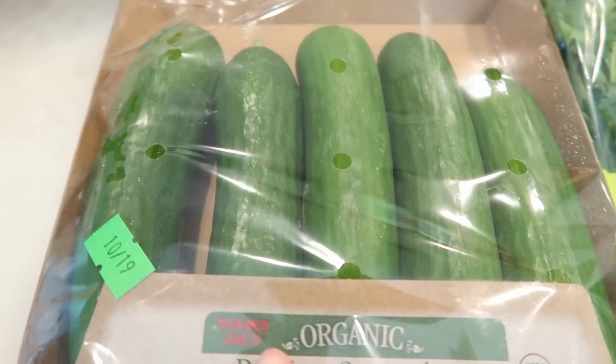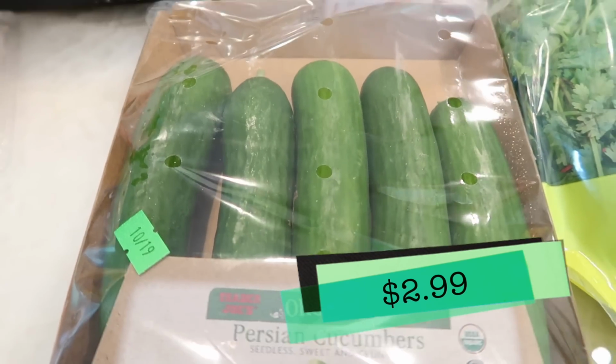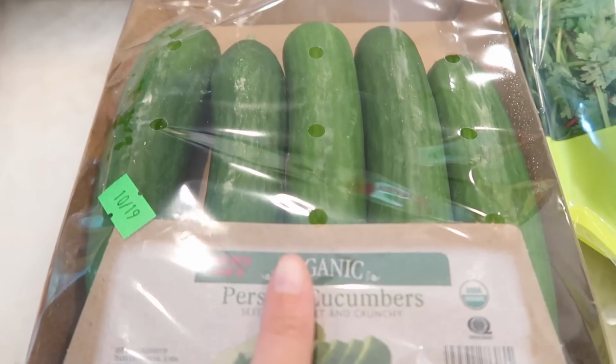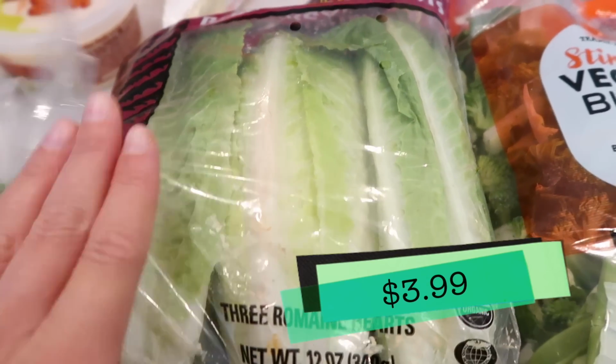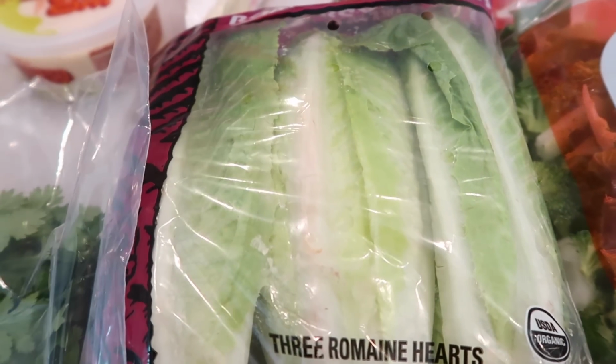So also got his favorite cucumbers. Cucumbers go in his lunch every day. I enjoy cucumbers too, so I grabbed those. I got some more cilantro. I got more romaine, and I noticed, in case you guys didn't, I've been store hopping all over the place for this party.